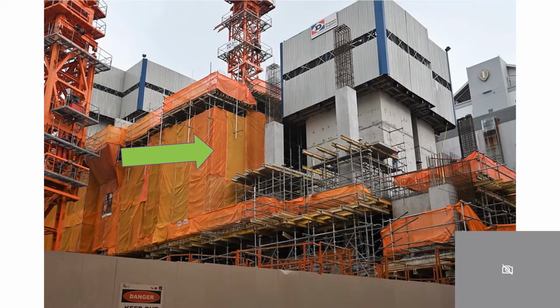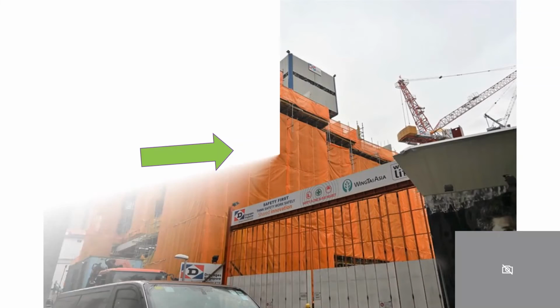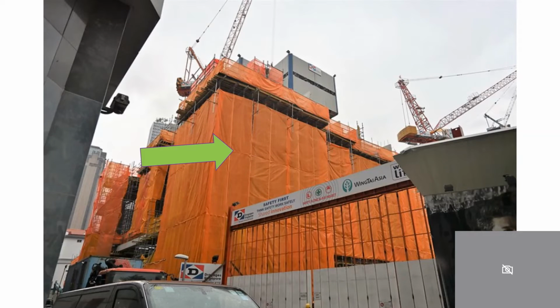This kind of heavy duty netting can eliminate or reduce the chance of flying objects. So this kind of safety netting is good practice. When the building goes higher, they use the safety netting to cover the whole area, which in the photo we can see is quite well covered. So all the construction floors are being protected.